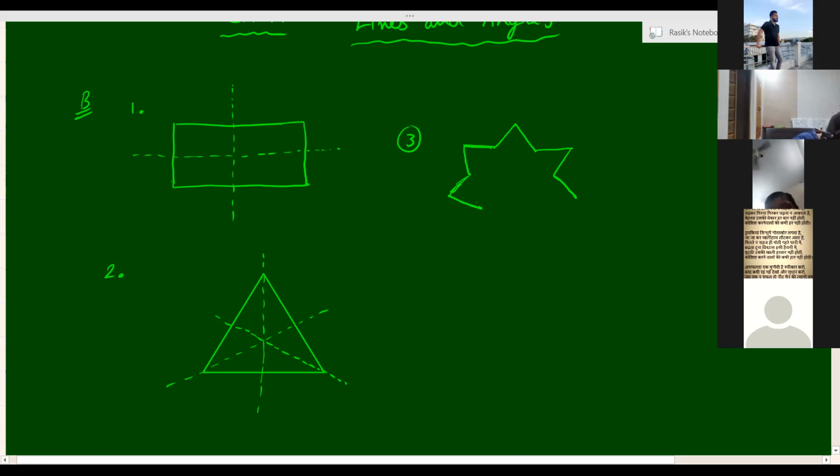I have turned my book upside down, sir, and my triangle and your triangle are the same now. Sir, I have also turned the book upside down. Bye-bye.